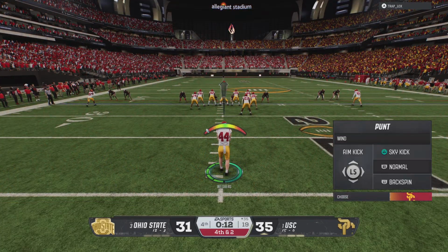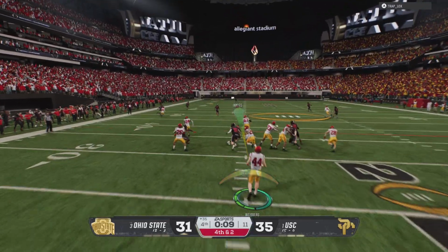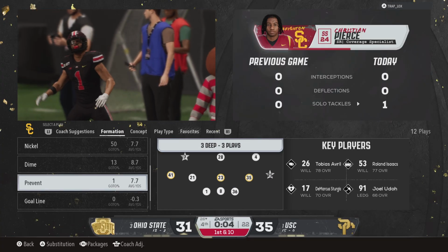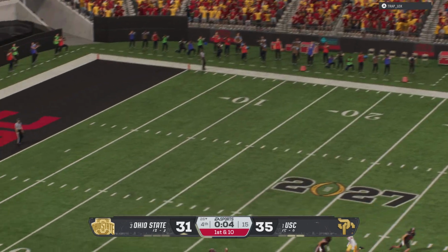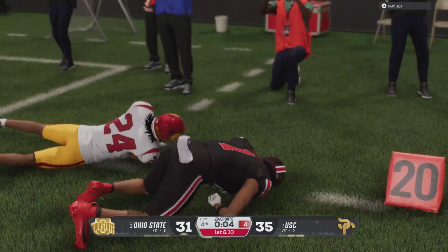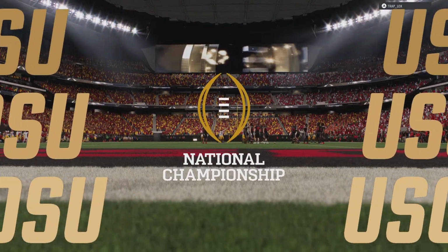And the Trojans will bring their punt team on the field now. So on to kick it away, helping his team with field position. And on fourth down, the punter sends it away. And he's going to get run out of bounds after a small pickup on the return. And they'll set up at the 26 for the first play of this drive. Dangerous play call here after that 5-yard penalty.